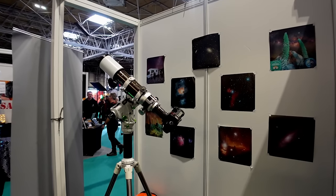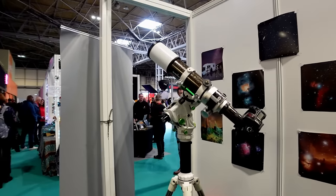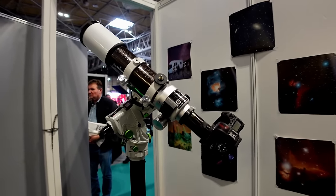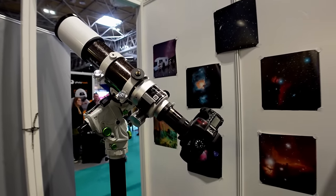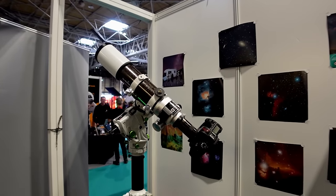So we've just bumped into young Peter here from Tenerife, and he's doing astrophotography with this kind of equipment. So you're actually doing courses, Peter, in Tenerife? We do astrophotography courses. We teach people how to do it. We've got all the equipment, or they bring their own equipment. Just go in, have a crack at it, take some photos.